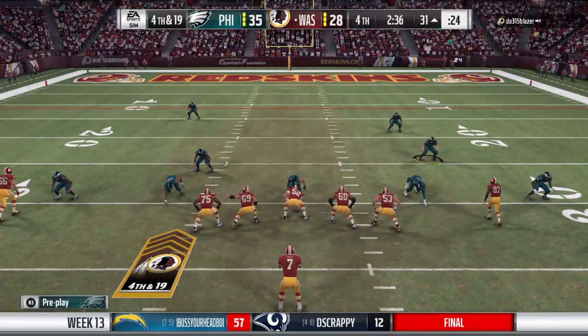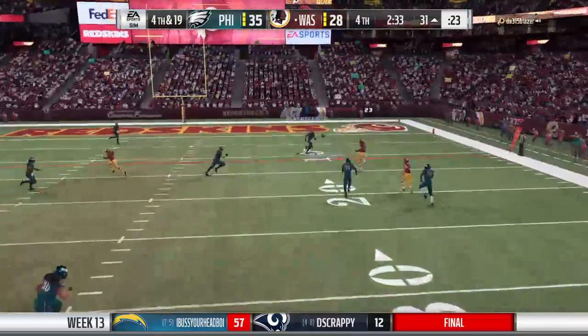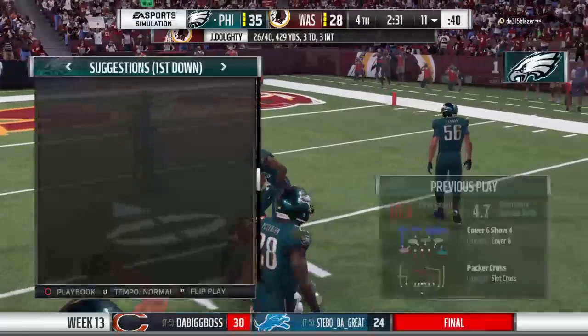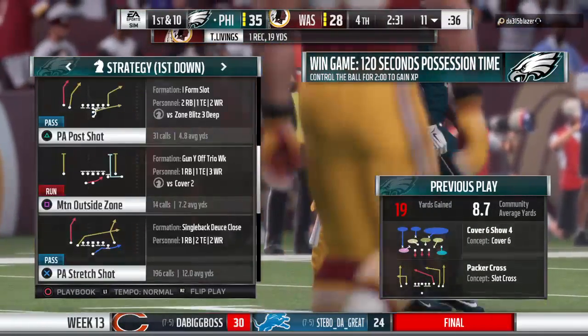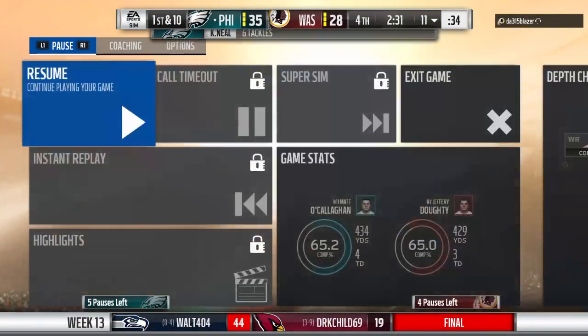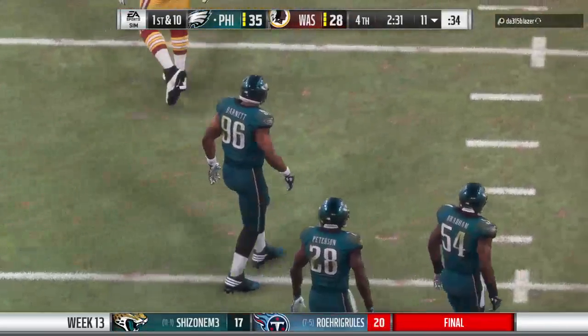Let's go. 3-19. As expected, they're going for it to keep the drive alive. Going right side here, and that's complete. And now this is going to depend on the spot. And they say he's just short. So the failure to convert. No doubt really hurts, but this one's not over.